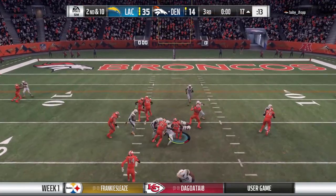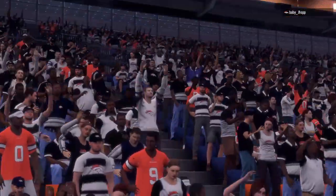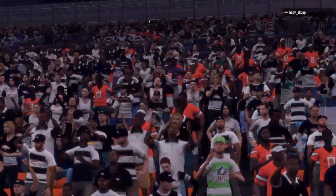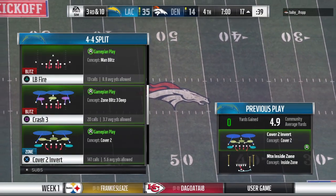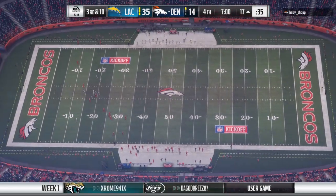On 2nd down, Anderson, and he's going to be stopped here for no gain. And that's going to take us to the end of the 3rd quarter of play. Welcome back now to Denver. A lot of folks starting to make their way to the parking lot. Their guys trail big here to begin quarter number 4.